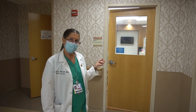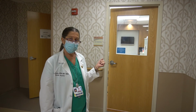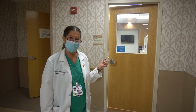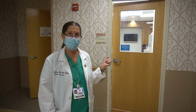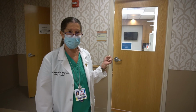The birth registrar is now in-house. They are here from 7:30 in the morning till 3:30 in the afternoon. If you should have any questions, as long as you give the baby a first name, you will automatically receive a Social Security card. So that's one less step for you, that you don't have to go to the Social Security office to obtain a Social Security card.